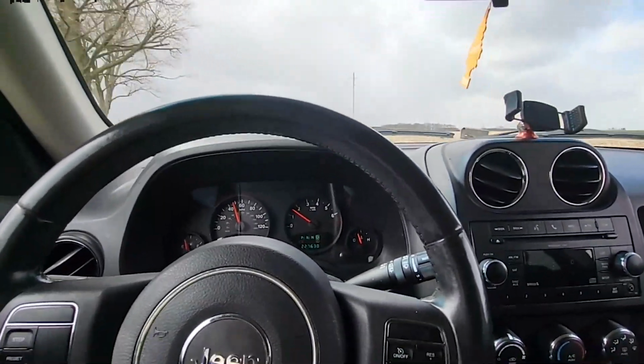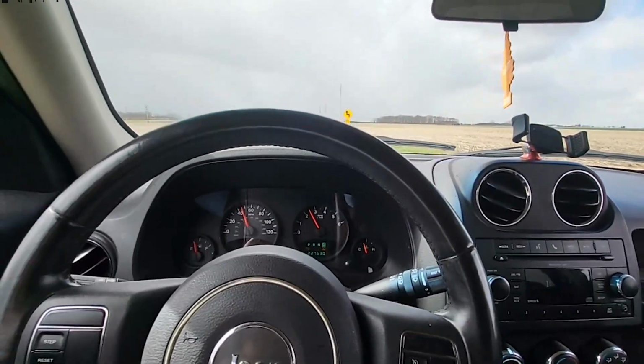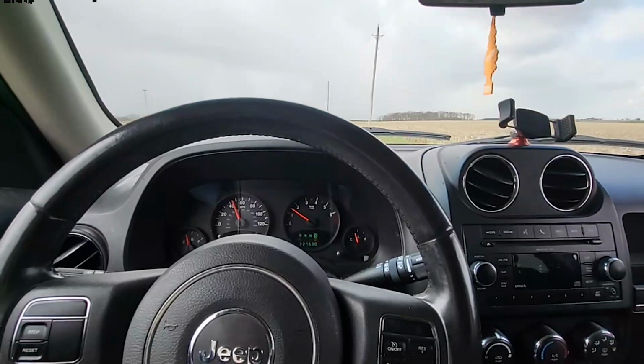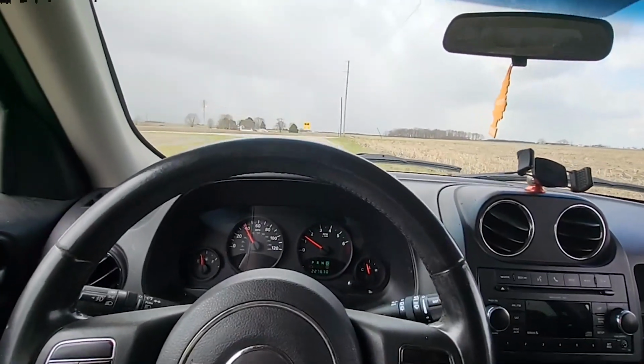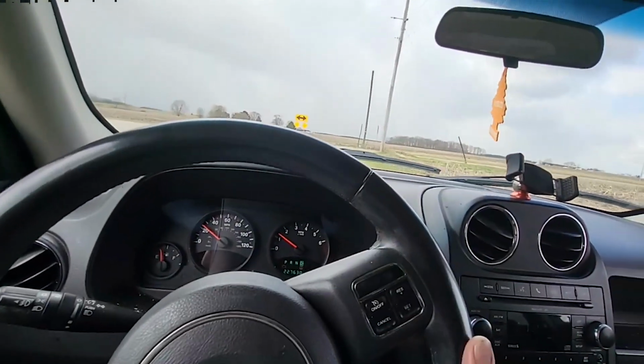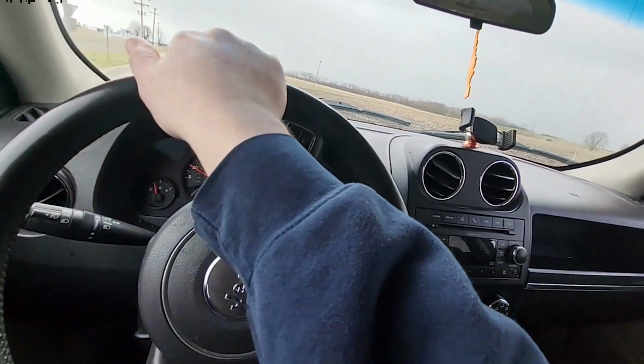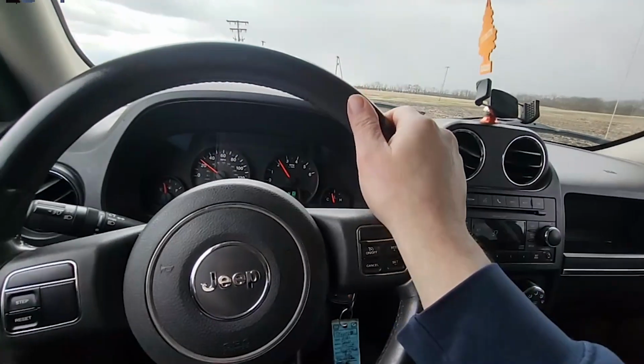Last time he drove this, he had cleared the codes before driving it back home, and then it didn't mess up on the way home. When it does mess up, it always does it when you're at highway speeds. Well, this thing is kind of peppy though, I can tell you that. It's kind of fun.